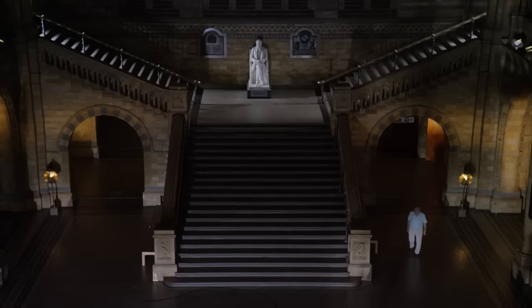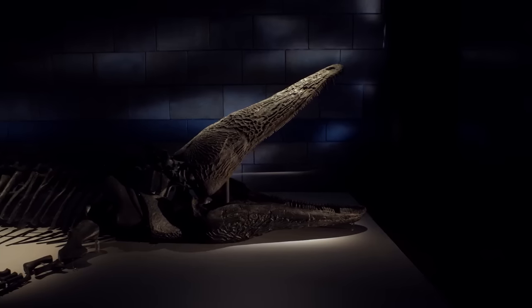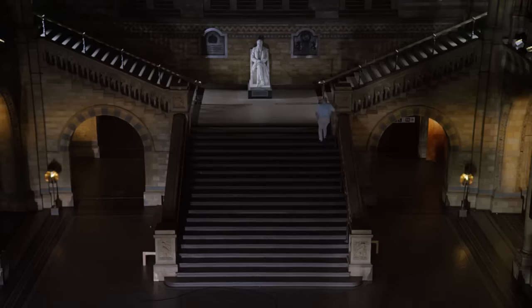Science has revealed the truth behind many a myth and discovered some creatures that are so odd as to be scarcely believable. But there is one story that is still remarkably persistent.